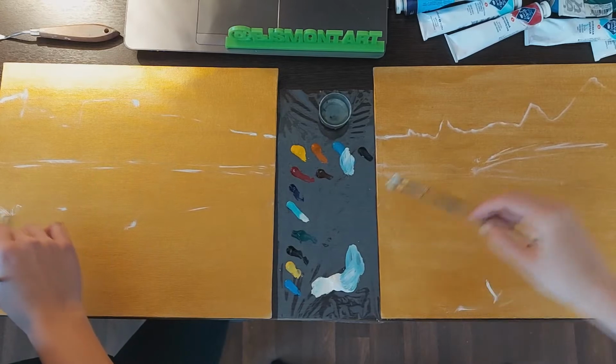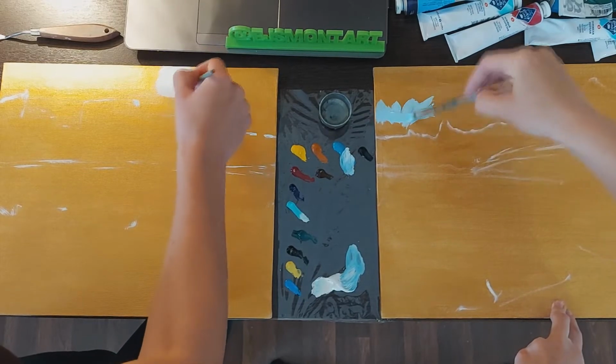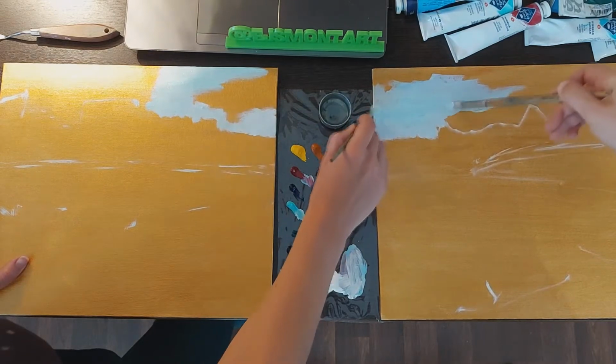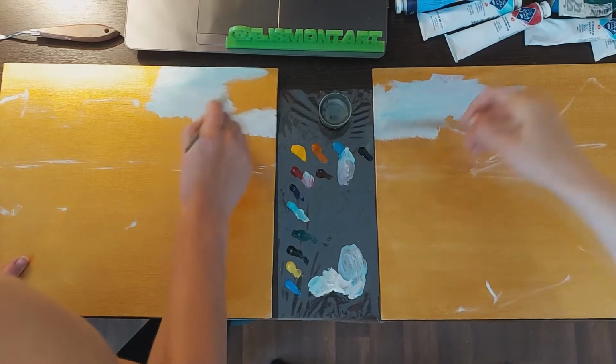Now everything is in order. We decided to do this work together on two canvases. To begin with, the surface of the canvas was painted with gold acrylic.